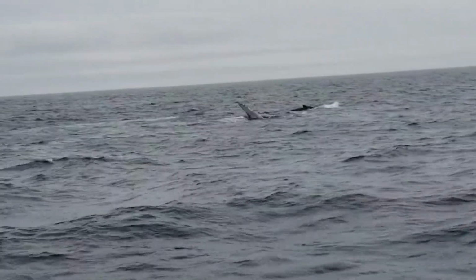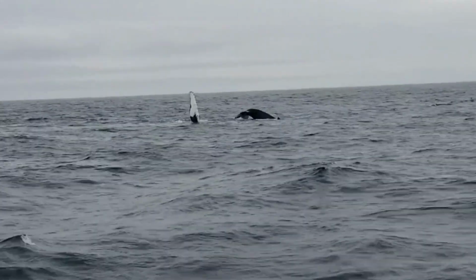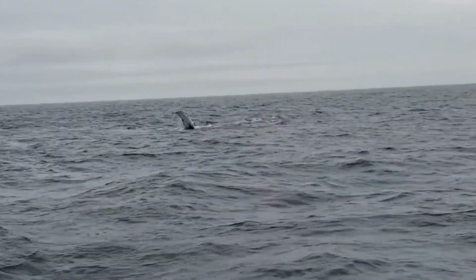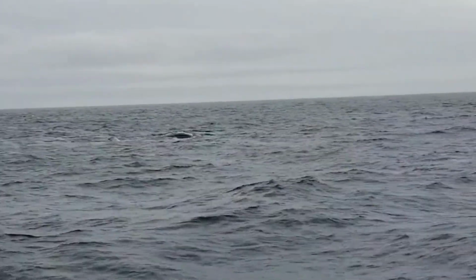So that's what we call tail lobbing. So if you've never seen a whale in your entire life and this is your first whale watch, I don't think I'd expect to ever see this again. This is absolutely incredible. And these are two humpback whales.